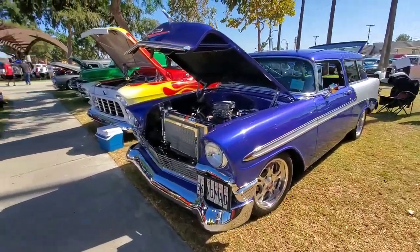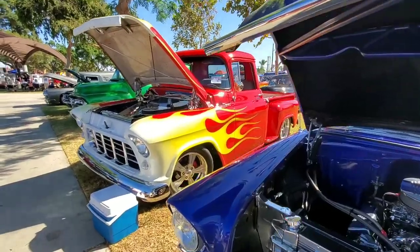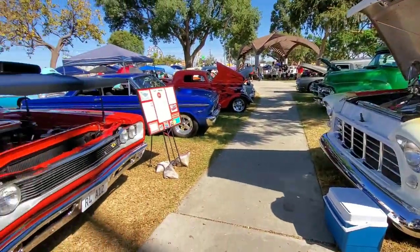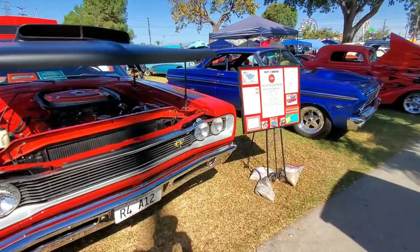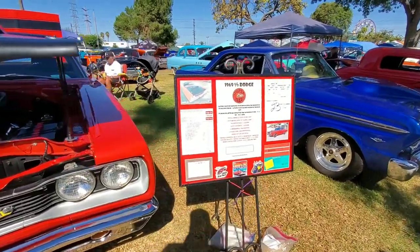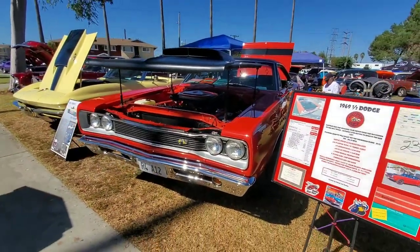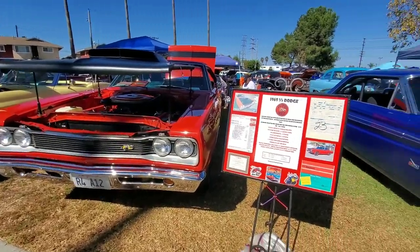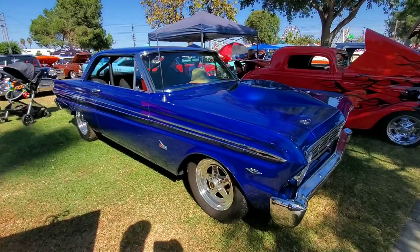56 Nomad. Chevrolet pickup truck with flames. Look at that, six pack. 69 and a half Dodge. Super Bee. R4A12 Falcon with teardrop hood.